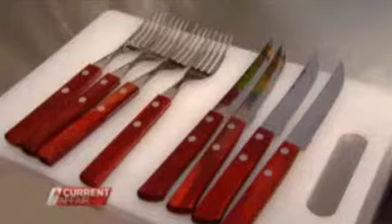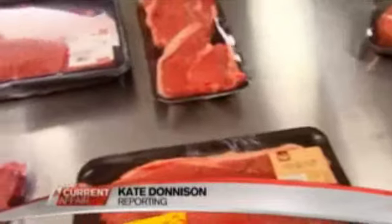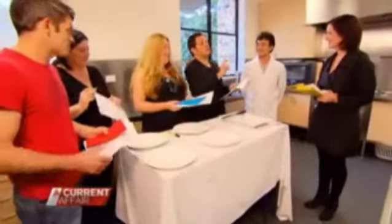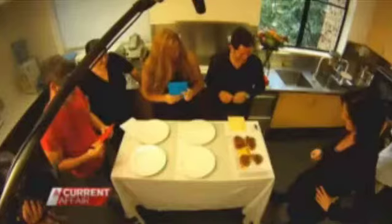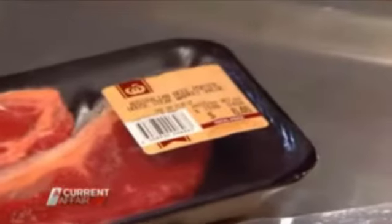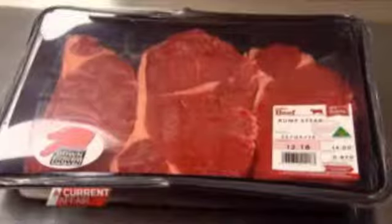Please take your place. Tonight, the ultimate laboratory test, putting popular family meat cuts on the menu. So is everybody hungry? Very. Mushroom sauce, please. And a red. Four judges, four popular retailers. This is eye fillet. Various cuts of meat judged on tenderness, juiciness, flavour and price.